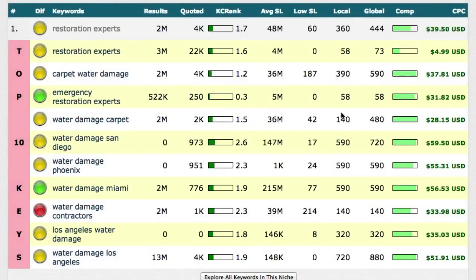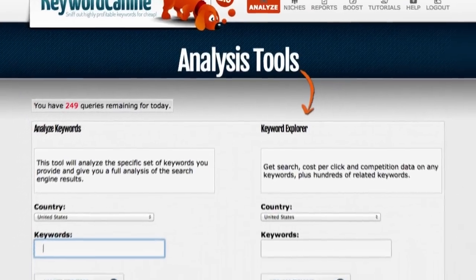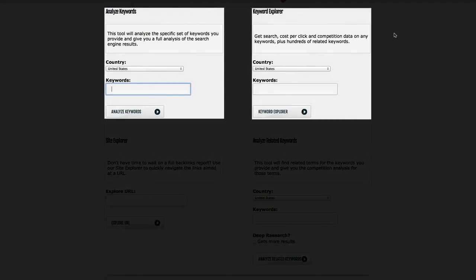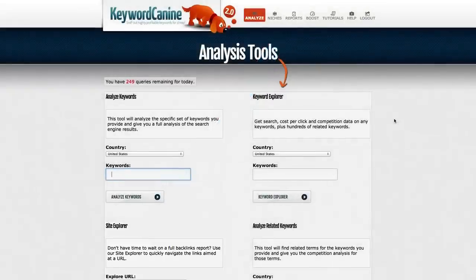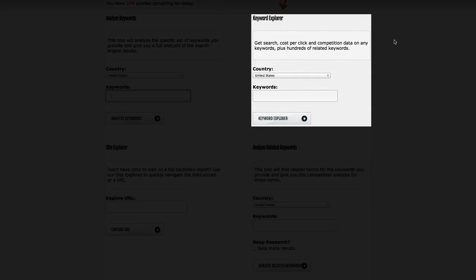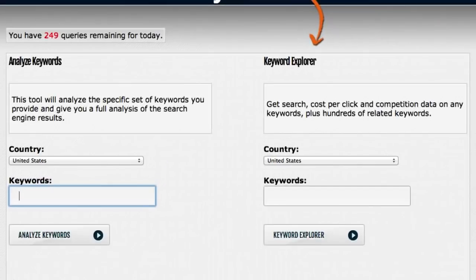Now, let's say that you've got a few niches in mind. Let's go to the Analyze module. And here you'll see four different tools, but actually we're only going to focus on two of these right now: Analyze Keywords and the Keyword Explorer. The Site Explorer is a light version of the Reports module, which we'll cover here in a minute, and the Related Keywords tool is an older version of this Keyword Explorer. But because some of our early users are comfortable with it, they asked us to keep it here for them. So again, we'll just be looking at these two.